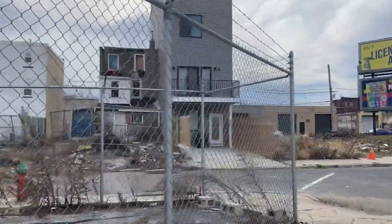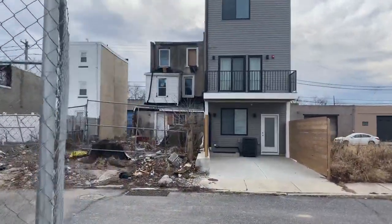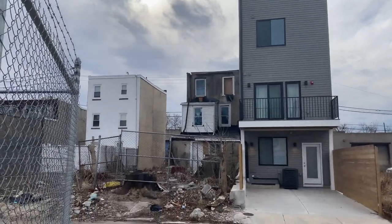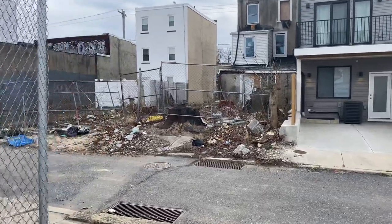Look at these buildings. Check this out. A brand new house, right? Look at that beautiful backyard, right? Look at it. You see it? And then right next to it, you got all this dumping and all this trash and this ugliness. It look crazy, right?